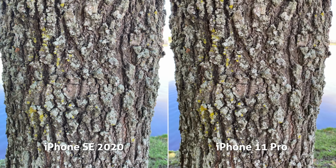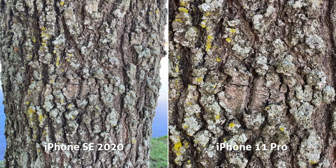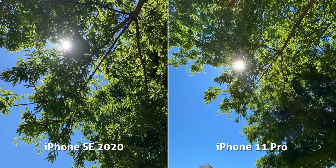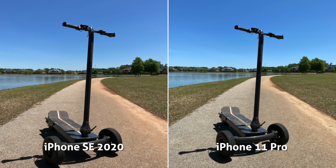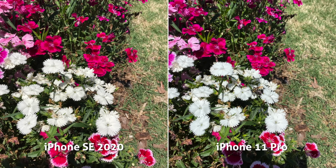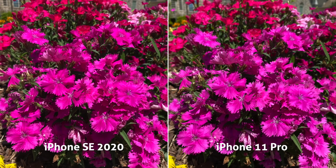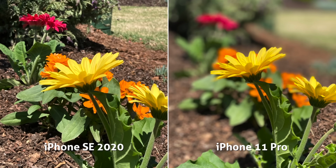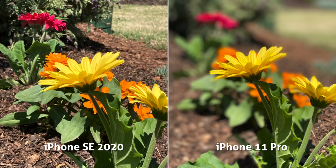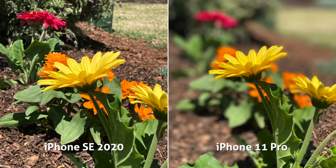When we see these shots compared side by side, you should be able to see the distinct differences, not just in terms of field of view, but also the clarity, details, sharpness, and perspective change. Again, for the average user, the SE single lens still performs quite well for everyday photos. Switching to portrait mode, the SE can only do portrait photos on people, not objects like this flower on the 11 Pro.